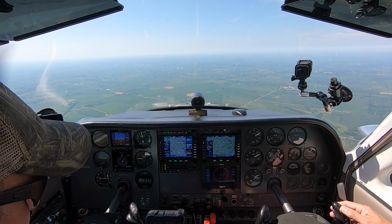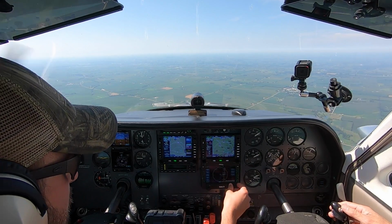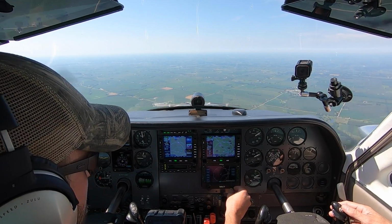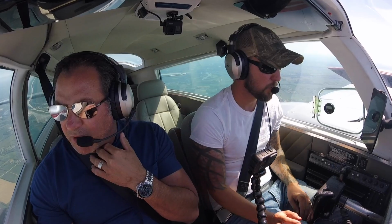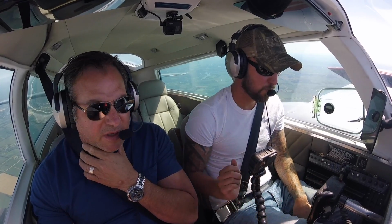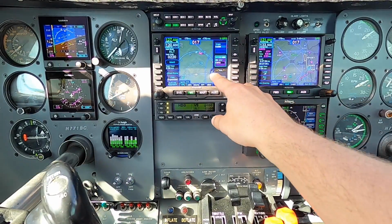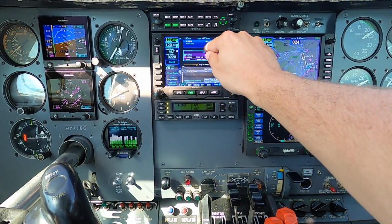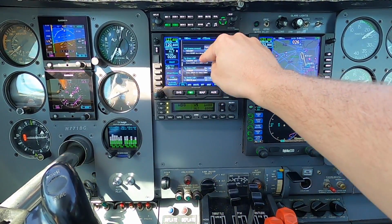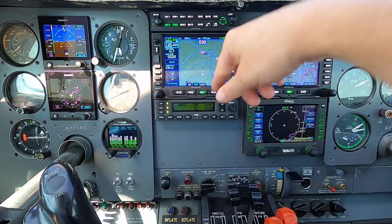Rockford, November 771 Bravo Charlie with a request. Was it RNAV 19, right? RNAV 19 off of Wag it. 771 Bravo Charlie, Rockford, say request. 771 Bravo Charlie, I'd like to do the RNAV 19 via Wag it with a course reversal. All right. So we loaded the approach, double check everything. It's going to make a turn at Wag it. That all looks good, and then we'll follow the approach in.